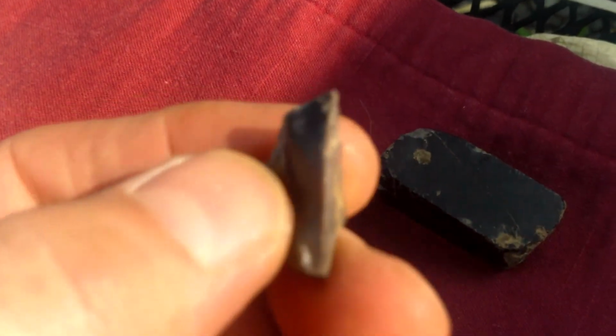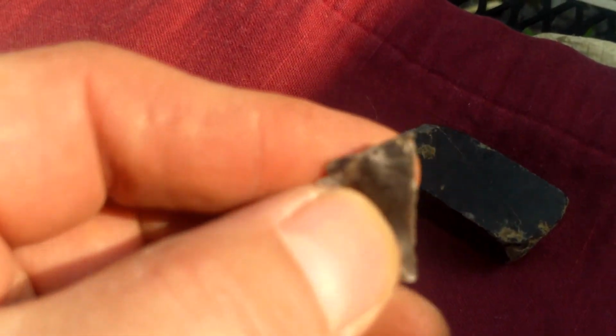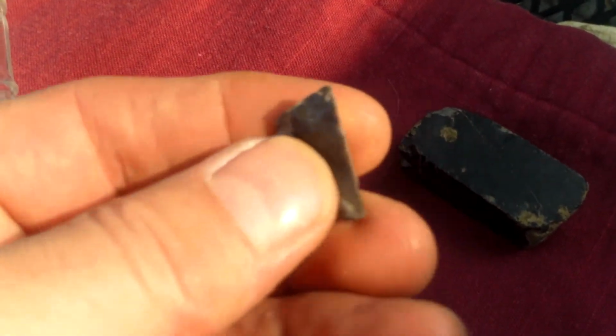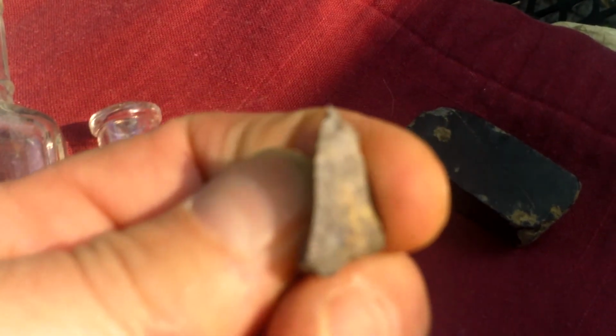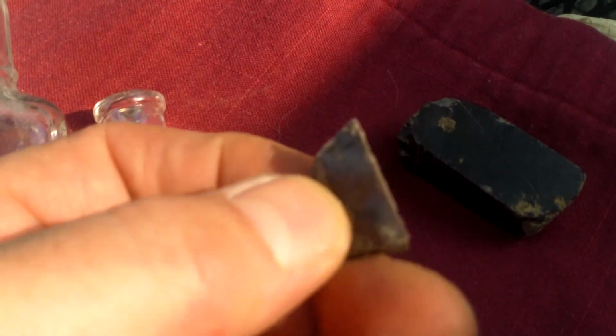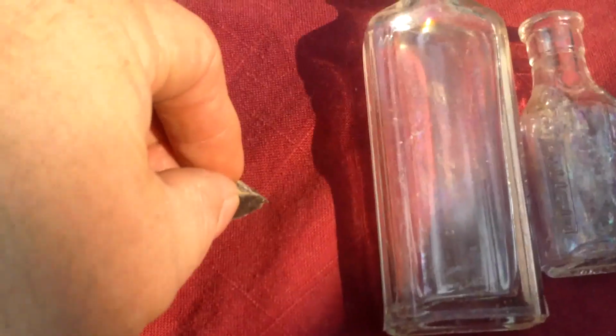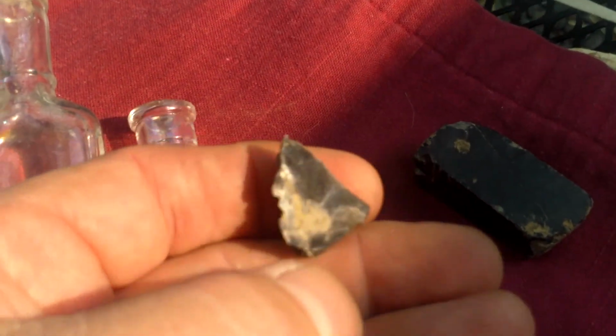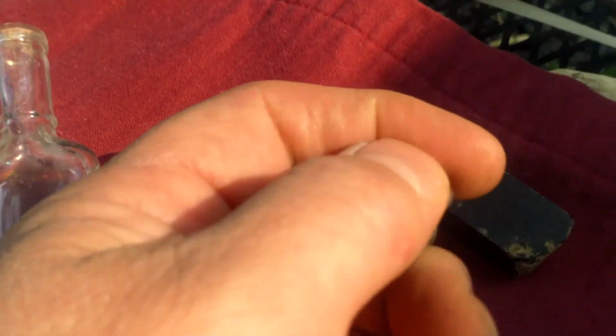I don't know if that's picking up on the camera. I thought it could have been a tiny scraper. It fits perfect. My thumb fits perfect in that hole, grabbing the corner. I don't know. It would have worked great for, like I say, a tiny little scraper. It could just be a freak and it's just a chip off the corner, and it is a corner.